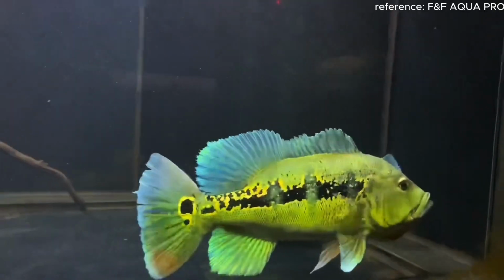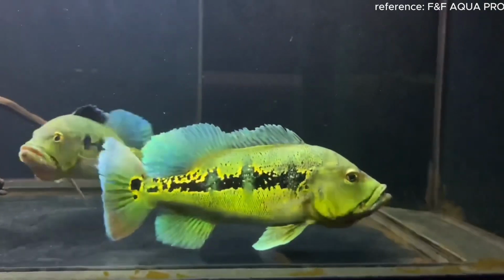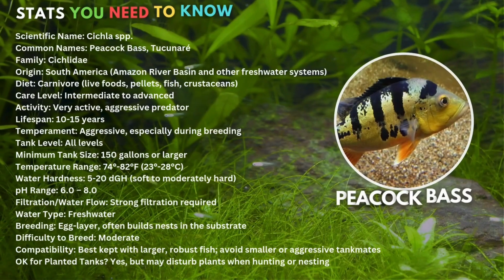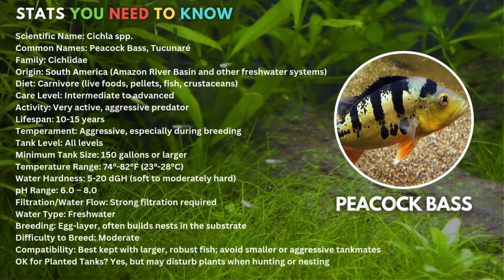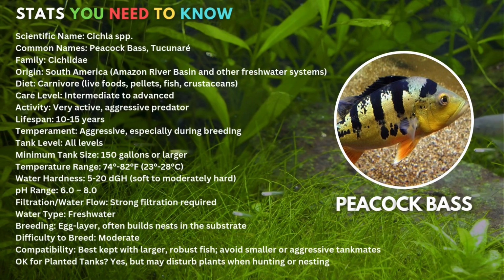Peacock bass are the ultimate display of power and beauty. Known for their striking colors and large size, these South American natives are aggressive predators that command attention in any aquarium. With their vibrant patterns and muscular build, peacock bass are like the bodybuilders of the tank.